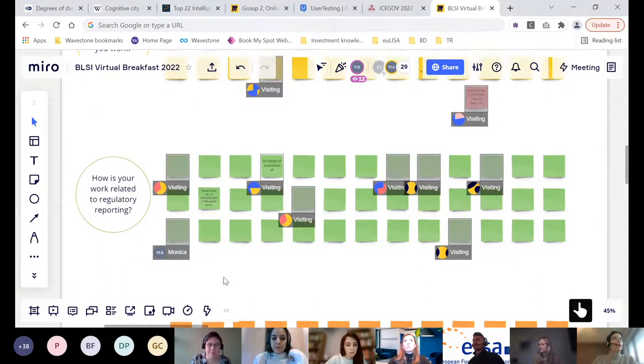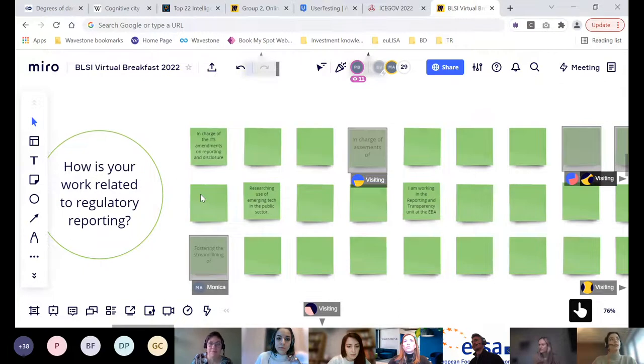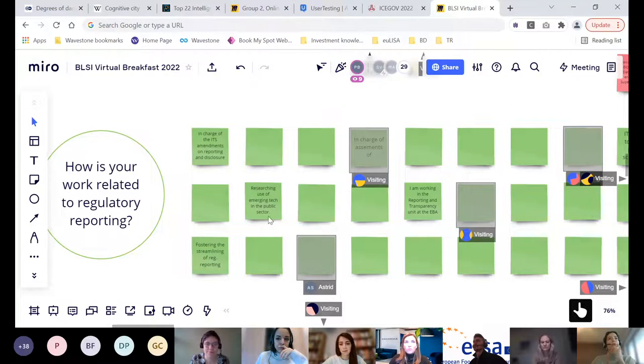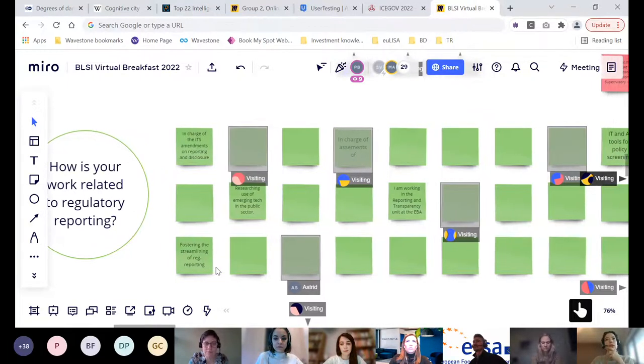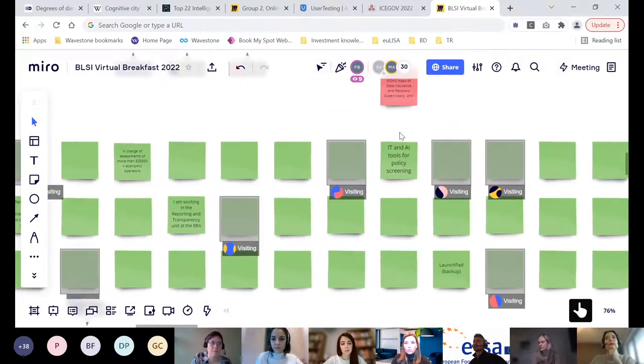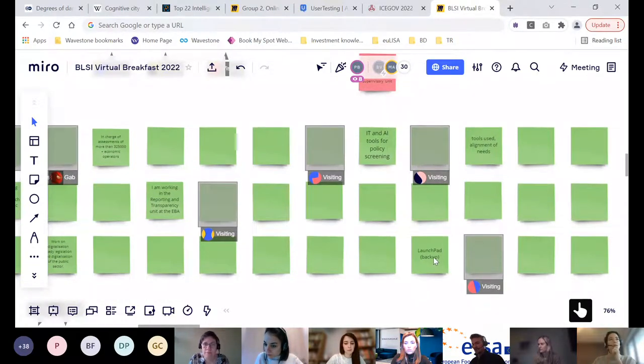So some people are already talking about how their work is related to regulatory reporting. Perhaps it's not. You can also share how your work is related to emerging technology, which was maybe your interest for joining the session. I see someone is in charge of the ITS amendments on reporting and disclosure. Someone is researching emerging technology in the public sector or fostering the streamlining of regulatory reporting. Someone is working in reporting and transparency in the EBA. Okay, IT and AI tools for policy screening. Launchpad, what is this? I don't have the contextual information for this.